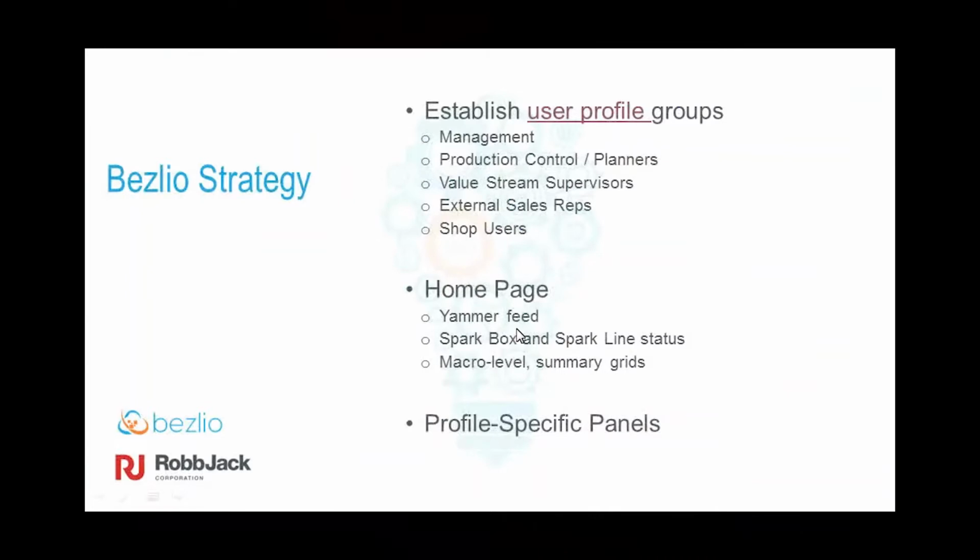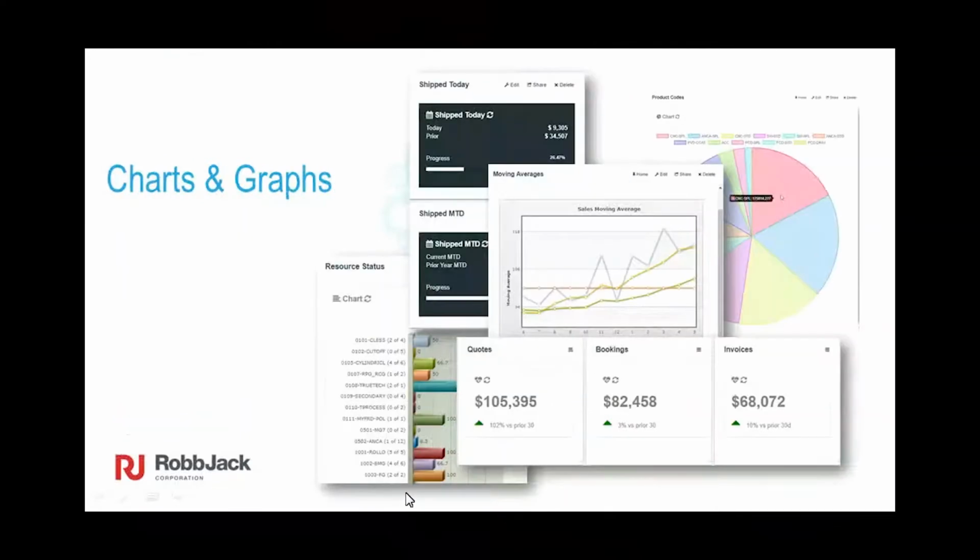Our homepage has a Yammer feed for some of the people. It focuses on the immediate information, just quick glance stuff, Sparkbox and Sparkline statuses, macro level summary grids, and then the profile specific panels go in after that.